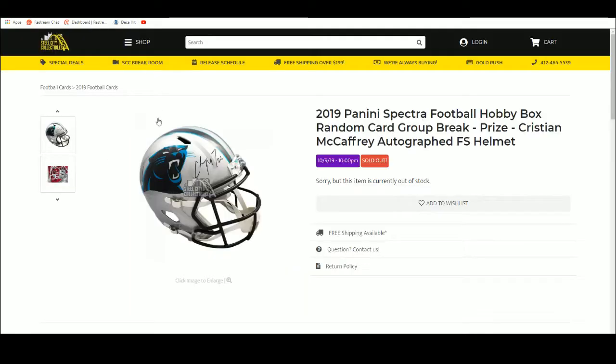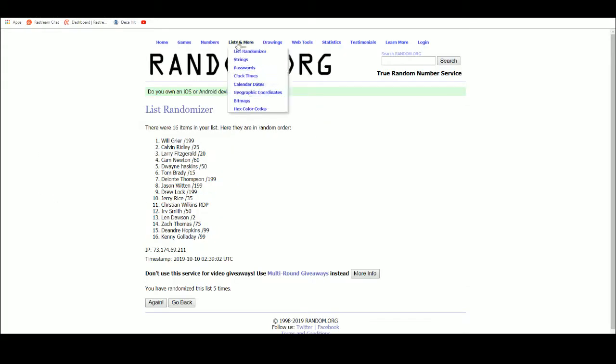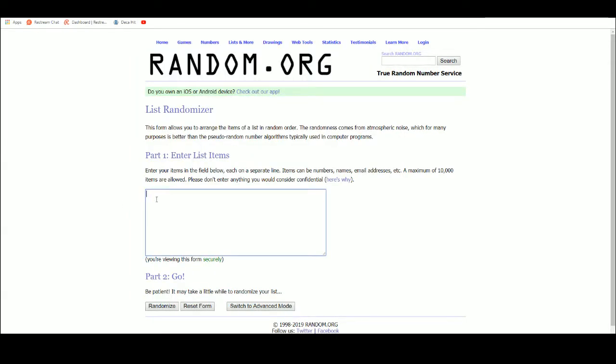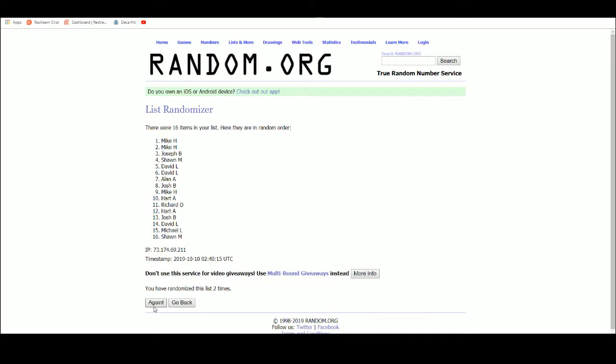All right. It's time to random off our full-size Christian McCaffrey autographed helmet. Let's get a new list. Good luck, you guys. It's one, two, three, four, five times, Rick.